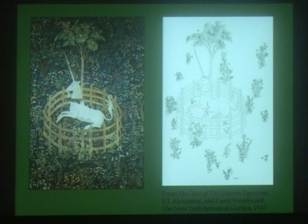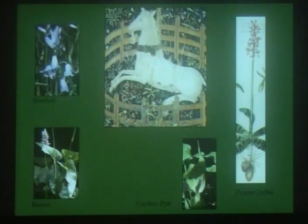I'm going to focus on the circle of plants around the body of the unicorn. You can see what we're looking at on the right. All of these plants are associated with love and fertility, as well as the life of the community itself.